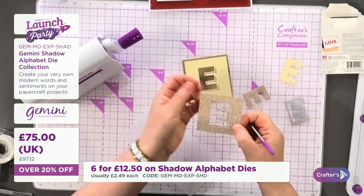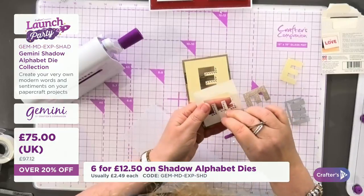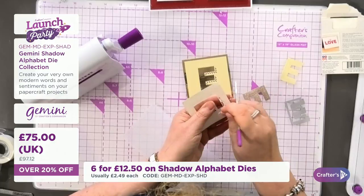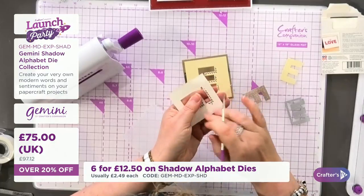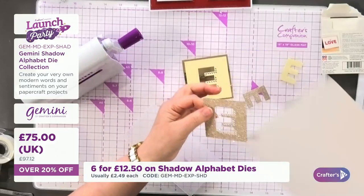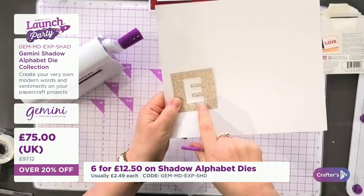Right, so, see, I've just poked my little pieces out there. I've got two more there, just hanging on there, like, get off. That's it. It's the glitter film that likes to hang on rather than the thing. So I've got those all off. That's lovely. And then if I just hold that over a piece of white card, you can see there, you've got that lovely shadow with the glitter.